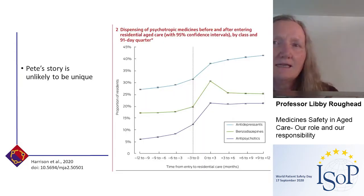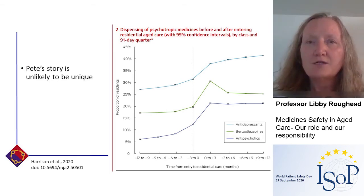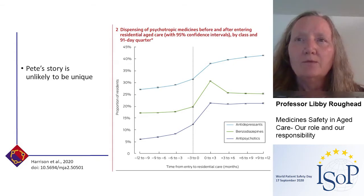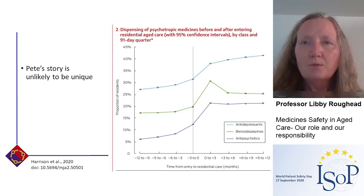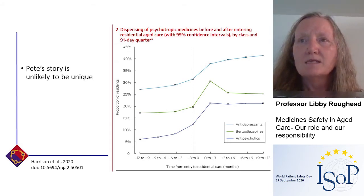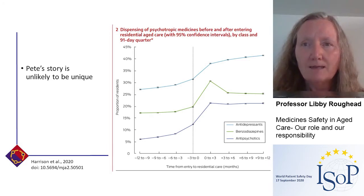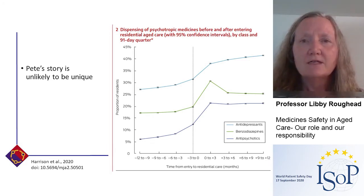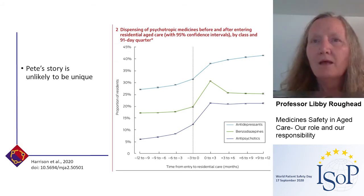If you haven't seen this picture, this is data from the Registry of Older Australians, and it was published in the Medical Journal of Australia this year. What you see on the left-hand side of the graph are the proportion of people who were on antipsychotics, benzodiazepines and antidepressants before they went into the aged care facility, up to a year before. What happens in the first 3 months after entering the facility, and what happens across the remainder of the year.